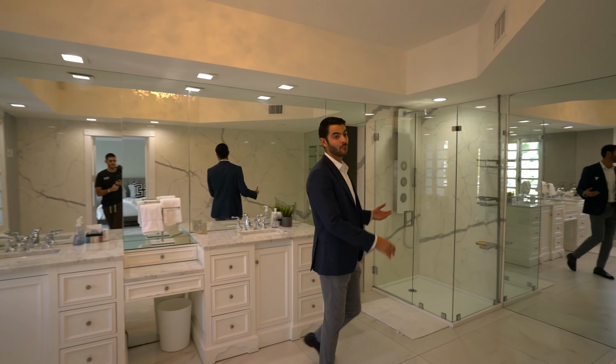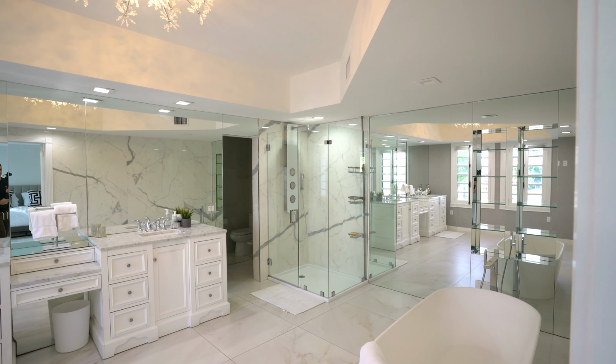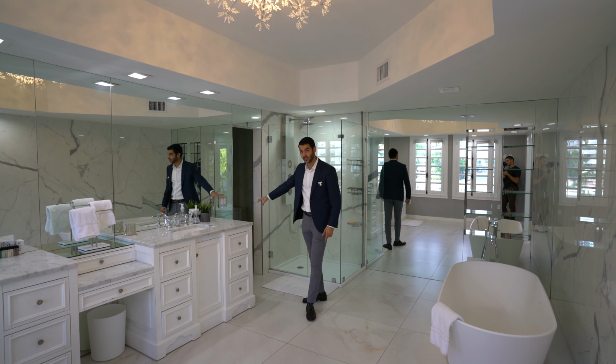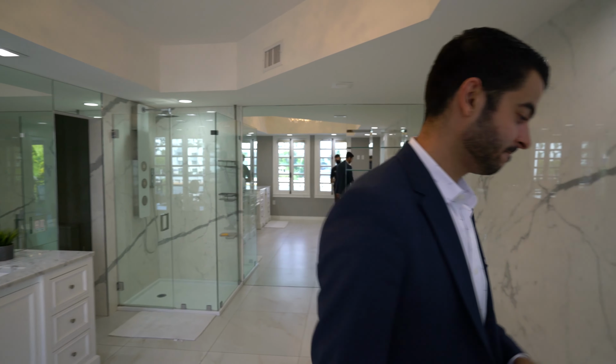Now, I like that they left the mirrors, because when you're by the water and you have mirrors, it really brings out the light, but it also shows the water views when you're looking in the mirrors. So double vanity, shower, tub, and then this is the private toilet room. But this is a great size master fit for a king. And now, we can go and take it upstairs to the third floor where we will find Rapunzel, shall we?